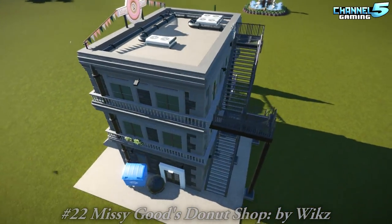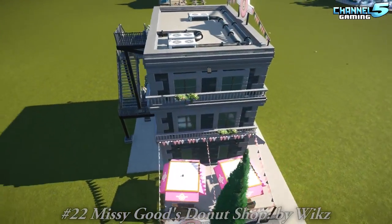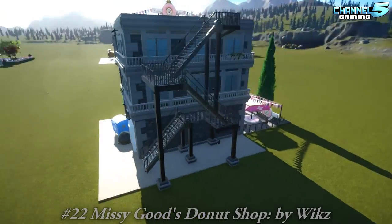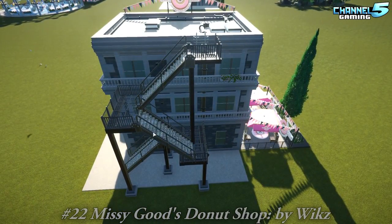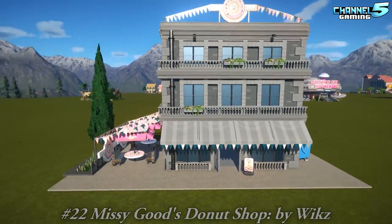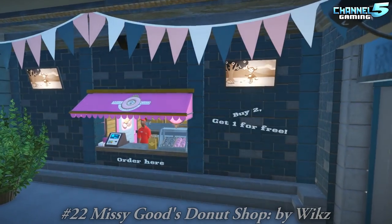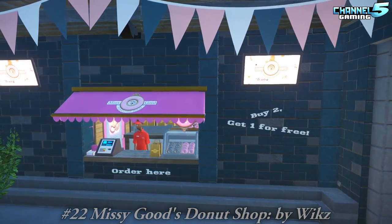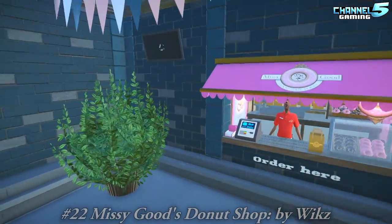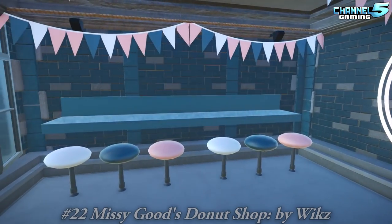Missy Goods Donut Shop, created by Wix. All right. Love the uptown city feel of it. You got the scaffold in the back, windows, all that. It's like a little apartment building in the middle of the city with a coffee shop built into the bottom. Buy two, get one free. All right. Wait. Oh, it's a Missy Goods donut shop. All right. Perfect.